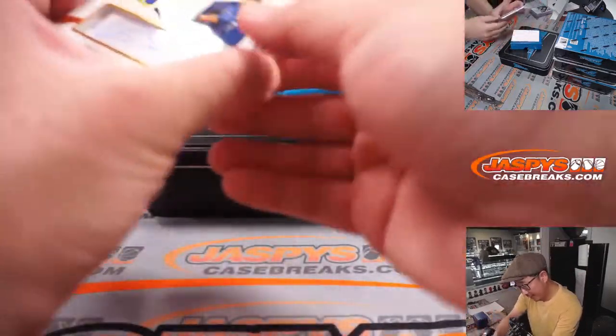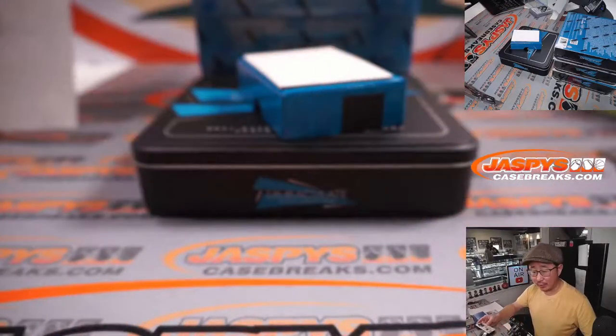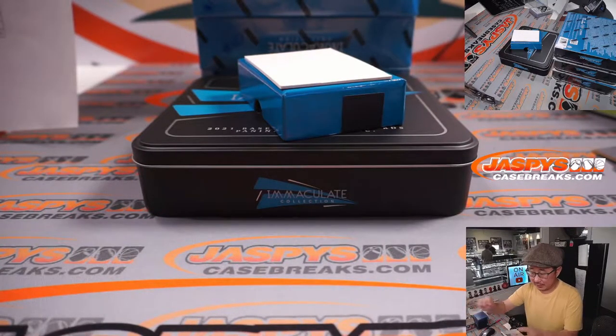And the last card here is clutch jersey and autograph, Brady Singer. 9 out of 25 for the Royals. Brandon Hall with Kansas City. Good first box.